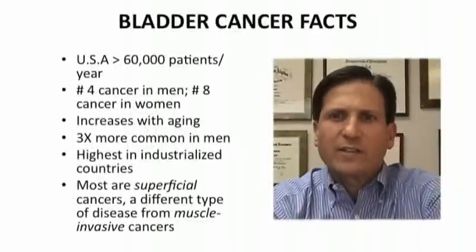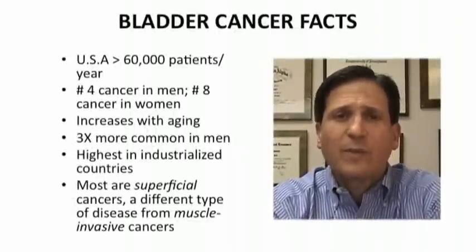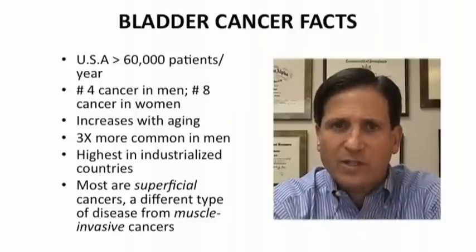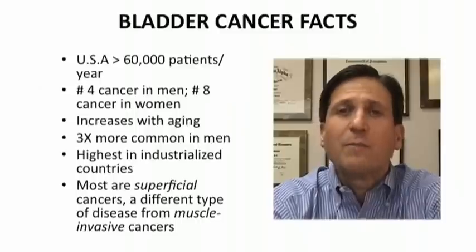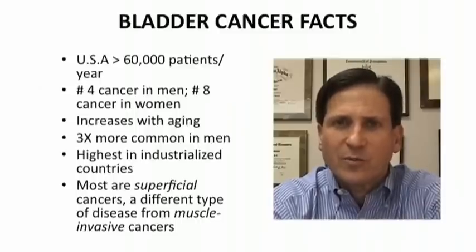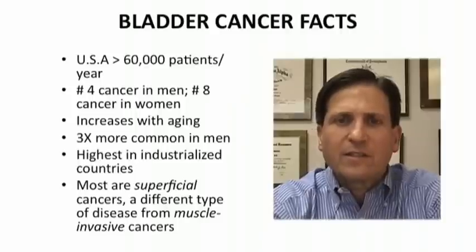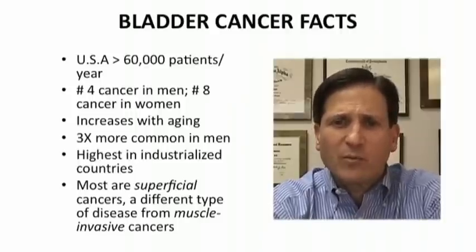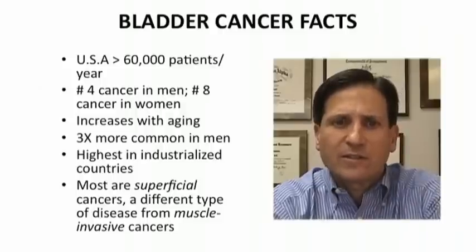Let's discuss some facts about bladder cancer. In the United States, more than 60,000 patients per year are diagnosed with this disease. It is the number 4 cancer in men and the number 8 cancer in women. It is correlated with the aging process. It is 3 times more common in men than women. It is highest in industrialized countries.